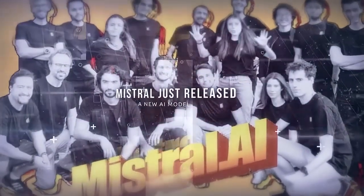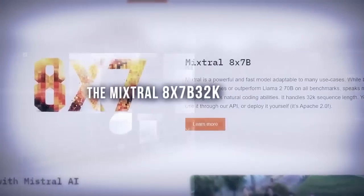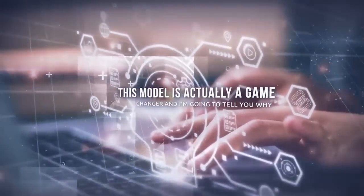So Mistral just released a new AI model, the MIXTRAL 8x7B 32K. This model is actually a game changer, and I'm going to tell you why.